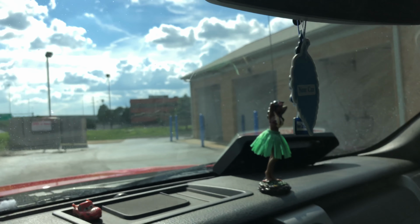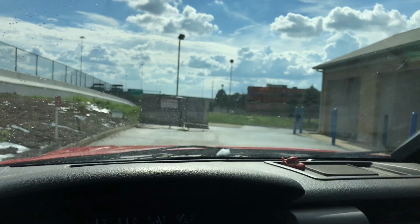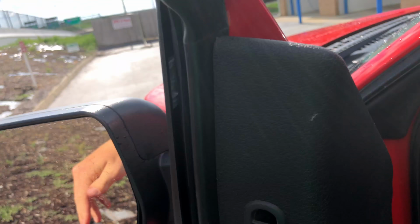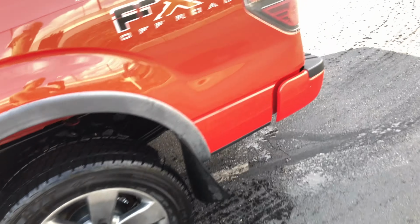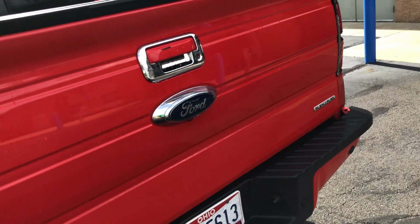There you go. So that's fantastic. Let's see how it did here by observing from the outside. Fix my mirror here. Looks fantastic. Look at that. Tires showing. These tires look amazing.